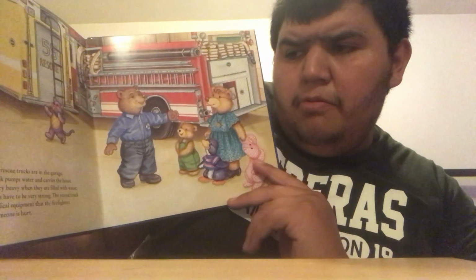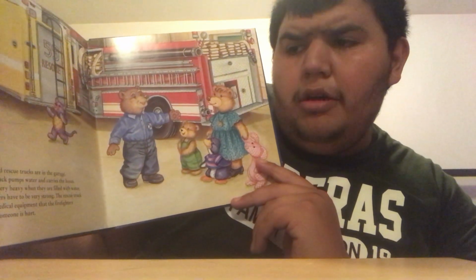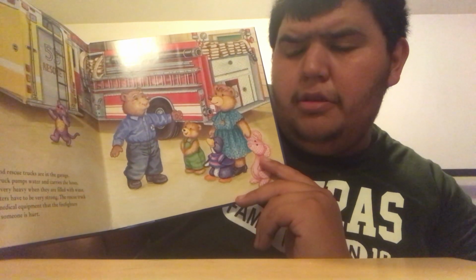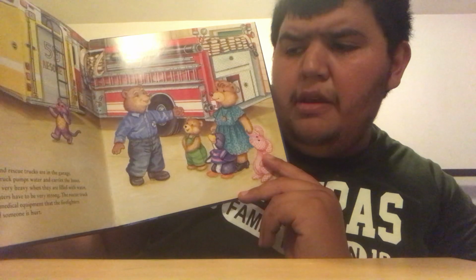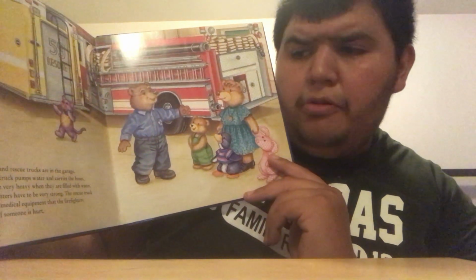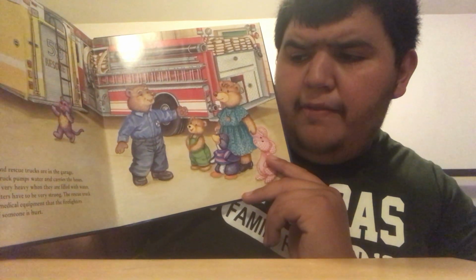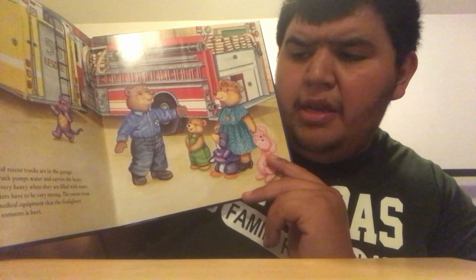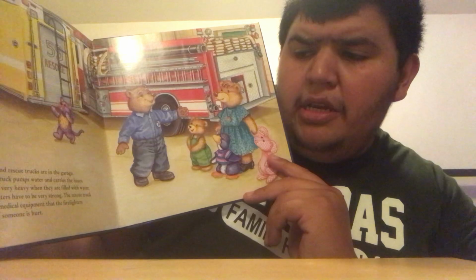The pumper and rescue trucks are in the garage. The pumper truck pumps water and carries the hoses. The hoses are very heavy when they are filled with water, so the firefighters have to be very strong. The rescue truck is filled with medical equipment that the firefighters might need if someone is hurt.